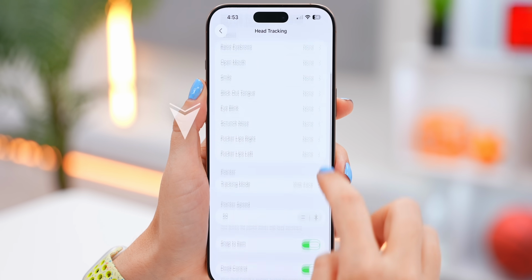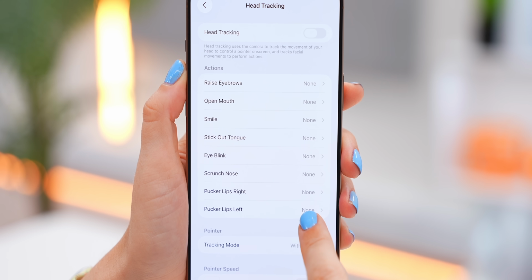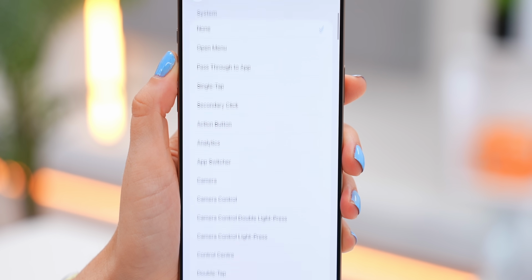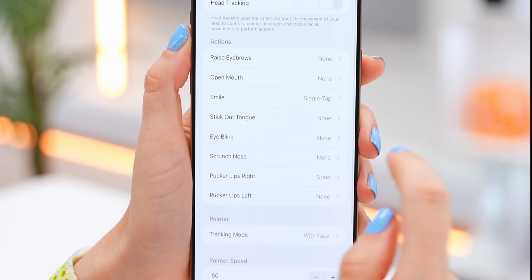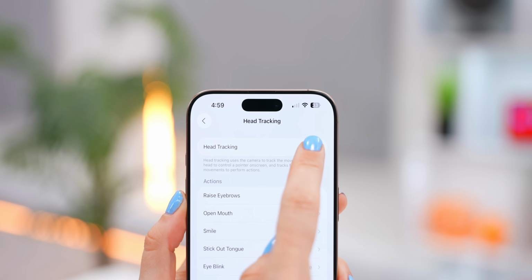Then go back, scroll down and turn off the Dwell Control. Now over here, you see all these gestures like stick out tongue and smile. If you open those up, in each one is a massive list of actions all used to control your phone. Like for example, the smile gesture, I chose a single tap, and for the sticking out my tongue gesture, I chose app switcher. And finally, after that is done, you're gonna turn on head tracking.